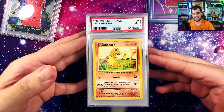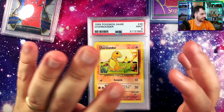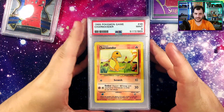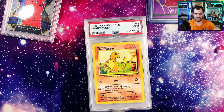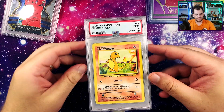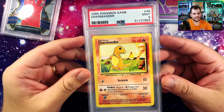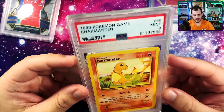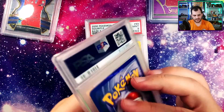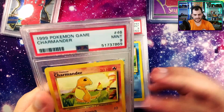I initially bought these as a nostalgia thing, but now I'm thinking again with the other stuff, I might sell. So a lot of this looks like it's going to be sold, but it just depends. Whatever sells, sells, and whatever doesn't sell, I'll just keep. Here's a nice Charmander from the original set. It's not Shadowless, it's not first edition, but it's a PSA 9, which is pretty cool. The card, as you can see, moves around in the slab like it does with everything PSA. Yeah, pretty cool. Nice clean card.